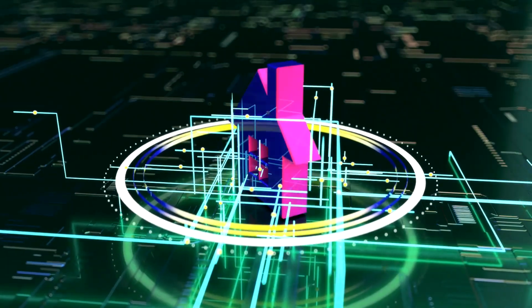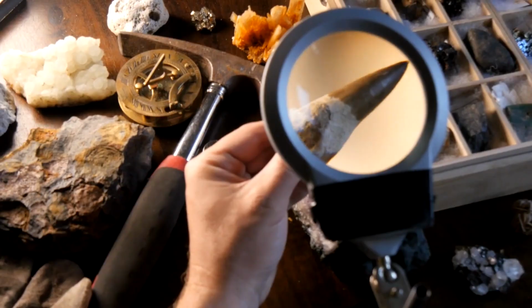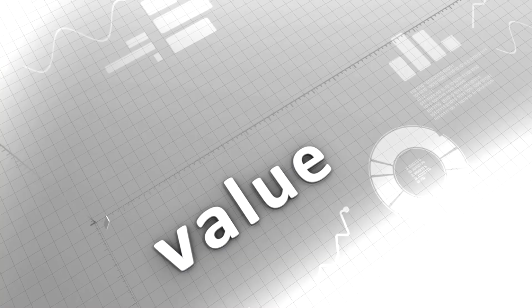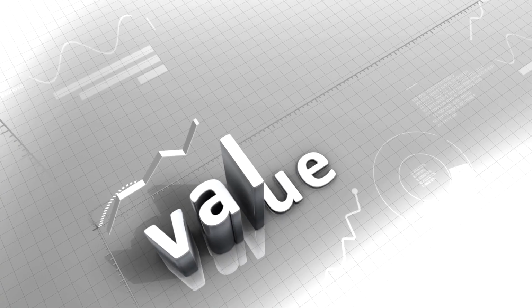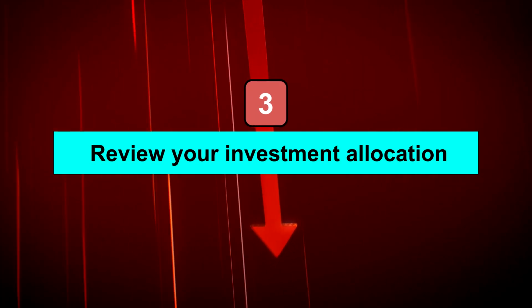land, real estate, or gold. You could also start collecting unique items like trading cards or antiques. Due to their unduplicatable nature, all these things are guaranteed to hold value during hard times, hence protecting and growing your money. Number 3. Review your investment allocation.